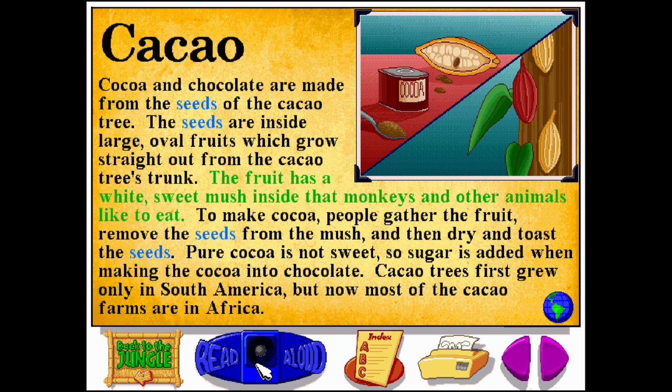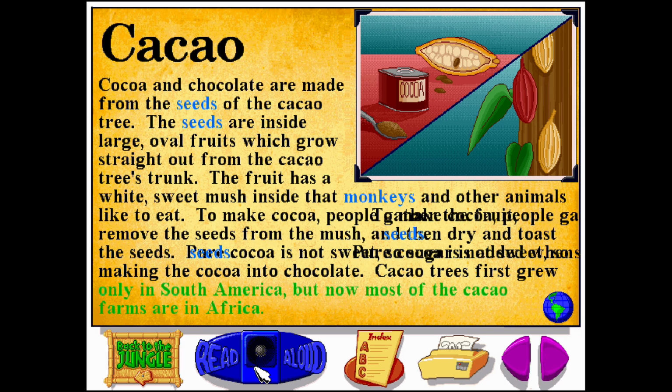The fruit has a white sweet mush inside that monkeys and other animals like to eat. To make cocoa, people gather the fruit, remove the seeds from the mush, and then dry and toast the seeds. Pure cocoa is not sweet, so sugar is added when making the cocoa into chocolate. Cacao trees first grew only in South America, but now most of the cacao farms are in Africa.